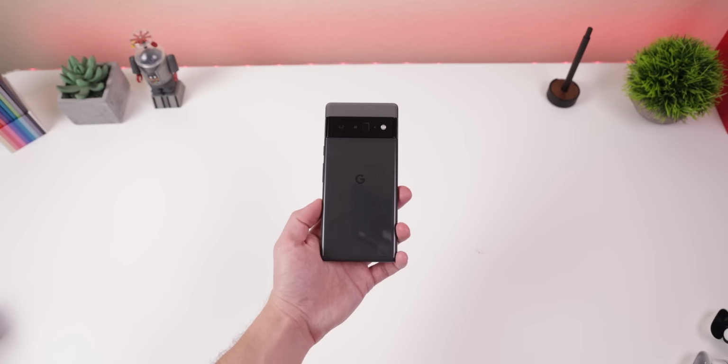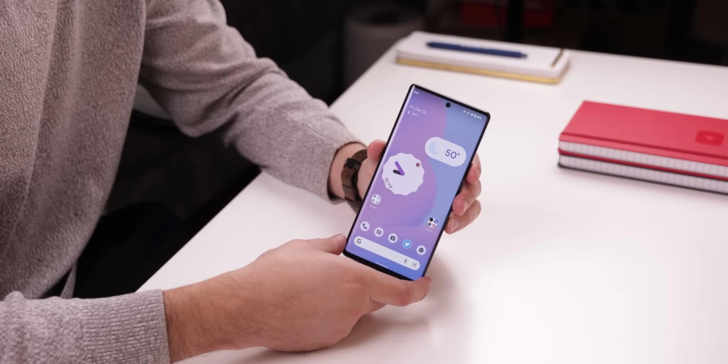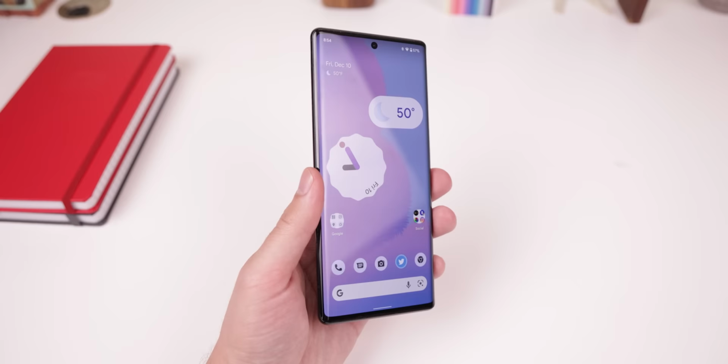I can testify because I've been rocking this flagship for almost half a year. It's by far my favorite smartphone release thus far, and here are the reasons why.